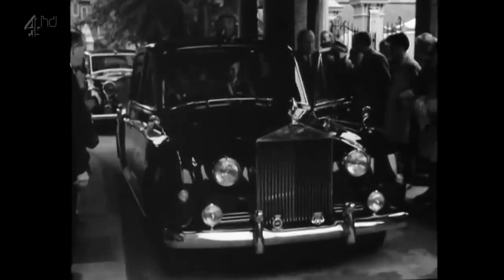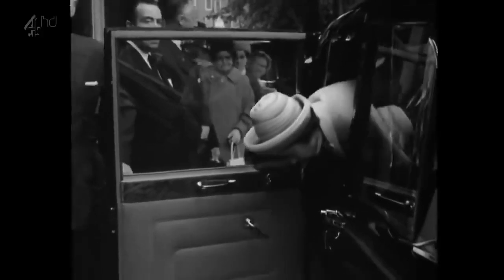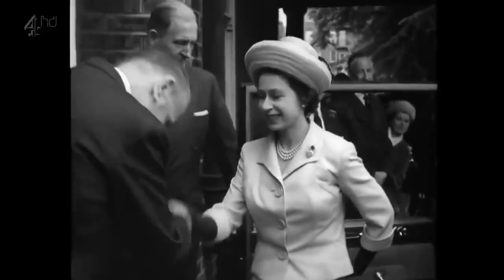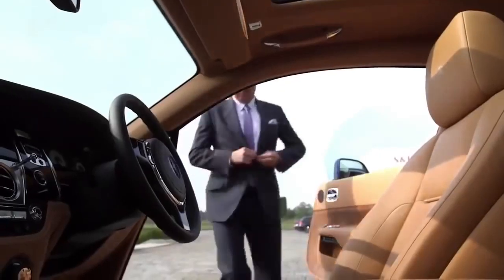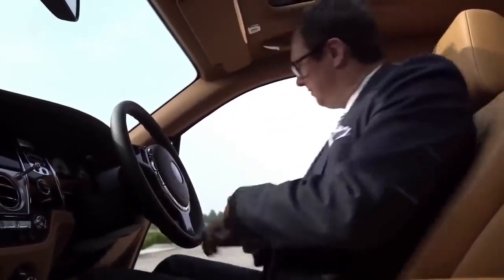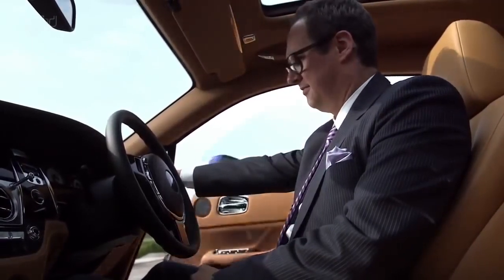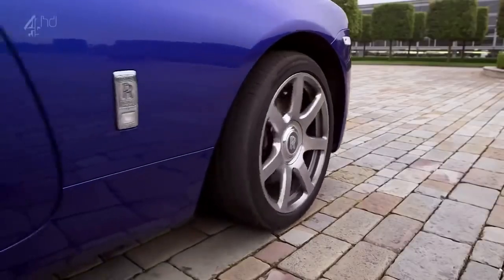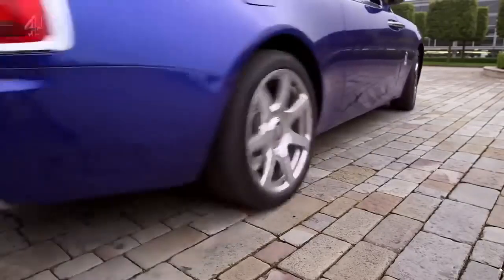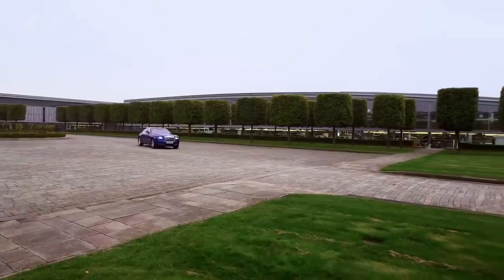For much of their 110-year history, Rolls-Royce have been associated with a regal and privileged customer. But the future lies in new money. Hoping to attract a younger market, Rolls-Royce are launching a new, sportier model called the Wraith.